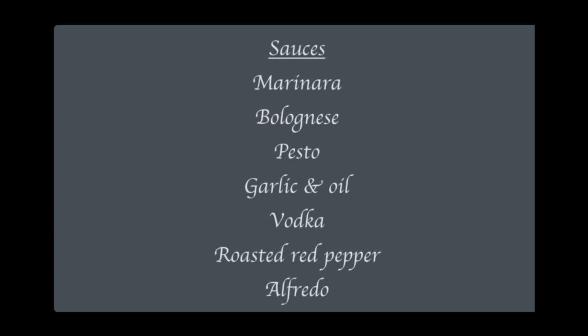So next, you should think about the type of sauce you would like to add to your pasta. We have a homemade marinara sauce, a bolognese, which comes with a meat sauce, a pesto, which is made with basil, pine nuts, and Parmesan cheese. You can choose garlic and oil, vodka sauce, which is our red sauce with cream in it, roasted red pepper sauce, or Alfredo. What type of sauce would you like on your pasta? You'll go with the pesto? Nice choice.